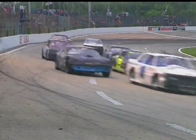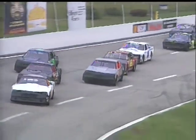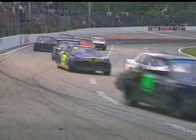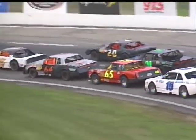DeStefano, he is right on the outside of Tori Kovaleski. Tori had a good run here last Friday night, and he's getting good pressure from car number 90. The point leader coming into the show tonight is the champion, Pat Tanguay. Piasny right up behind, going into the corner here, the 65 right behind Kovaleski.